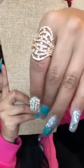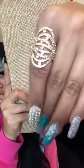So this one is gold. The rhinestones are kind of like, they're not clear, but they're not, I don't know how to explain it. They have a little pink tone to them, if you guys could see that. It's a gold ring, and the rhinestones have a little bit of a pink tone. I don't know how to explain it. Somebody let me know. I'm sure I will be corrected.